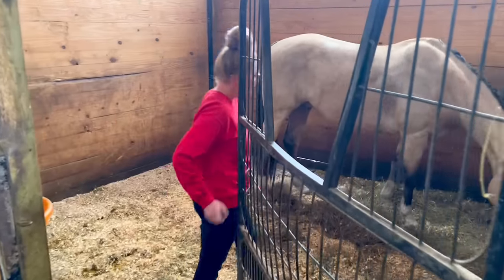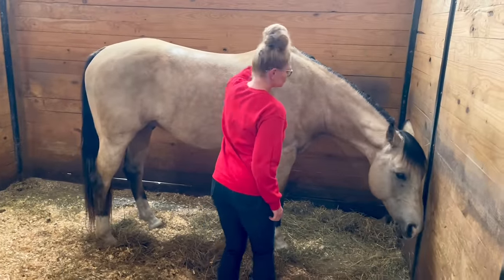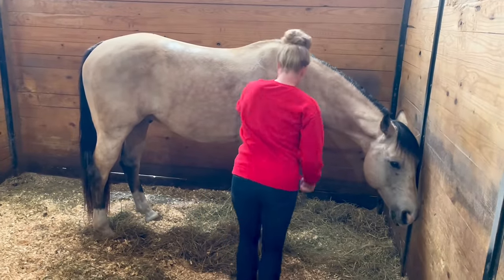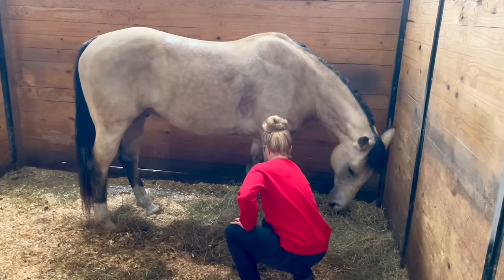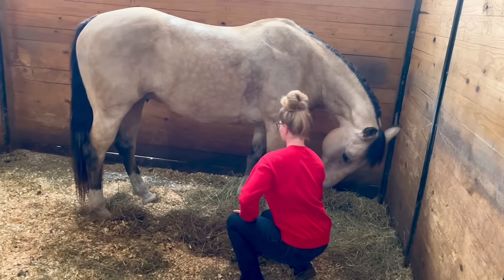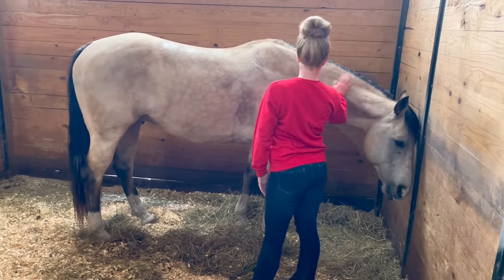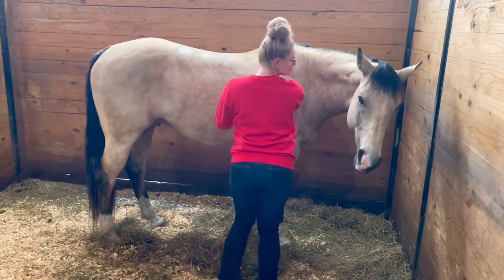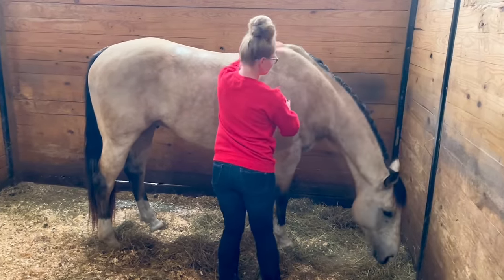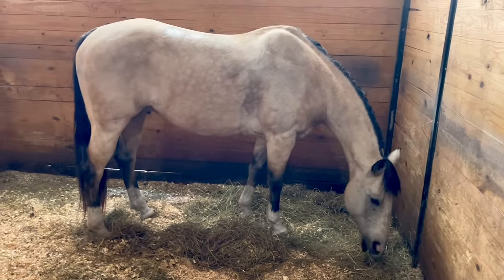Another gorgeous buckskin. I really did like this one. Really nice conformation, seems to have a wonderful demeanor. So I'm just feeling the legs to see if there's any heat or lumps or bumps. The horse is definitely friendly and wanting affection. So that's a great sign as well. There are a lot of things you want to look at. Eyes, ears, nose, teeth, conformation, muscling, heat, swelling. This horse could use a little more muscle conditioning, but I think with that, it would be absolutely fantastic.